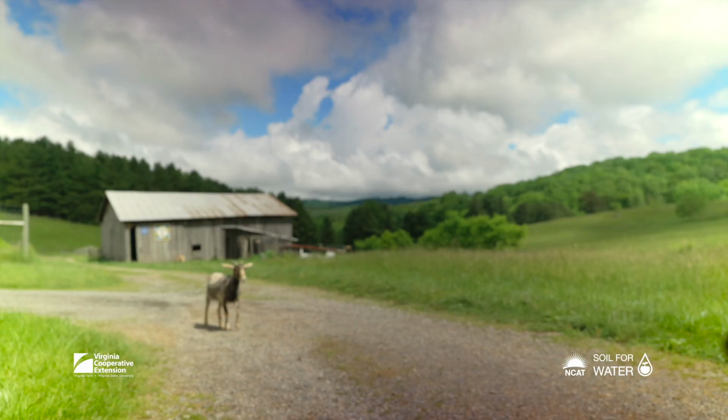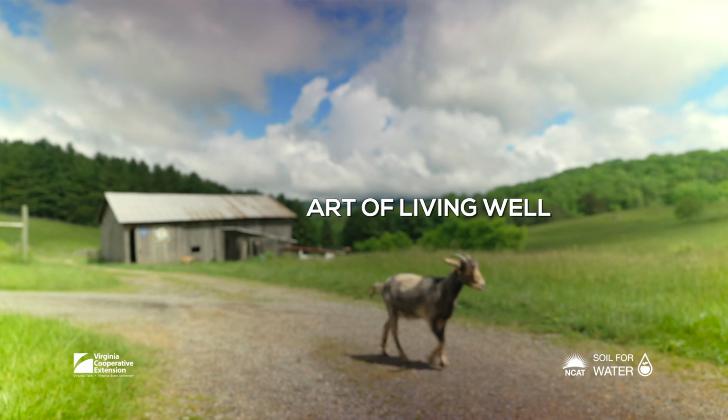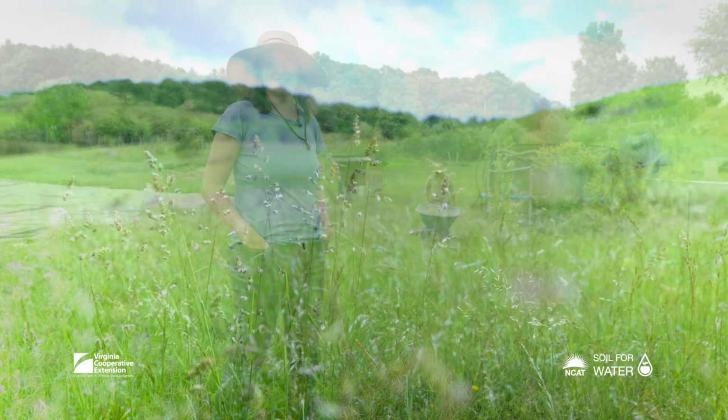It's like what we're seeking here is a life lived well, tied to land. Having everything that you need and love right here, so you never really have a desire to be many other places.